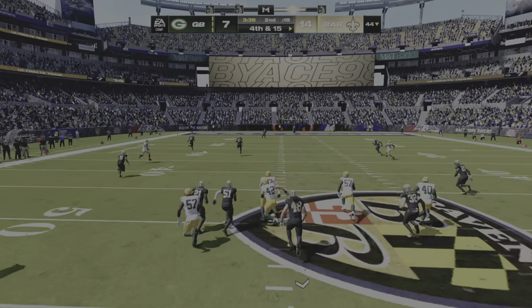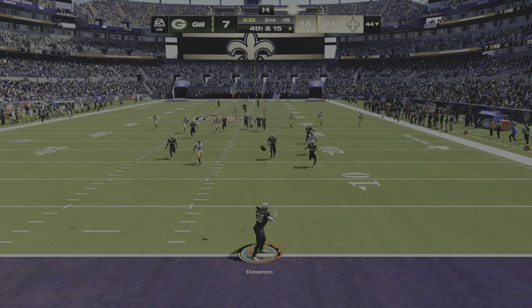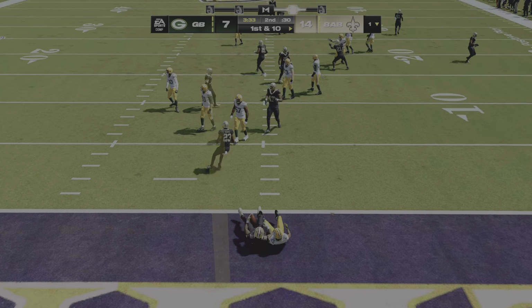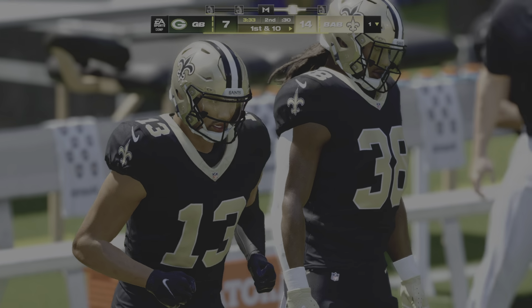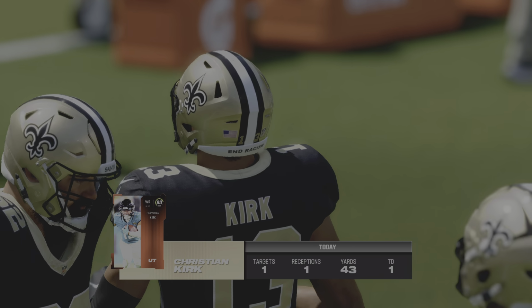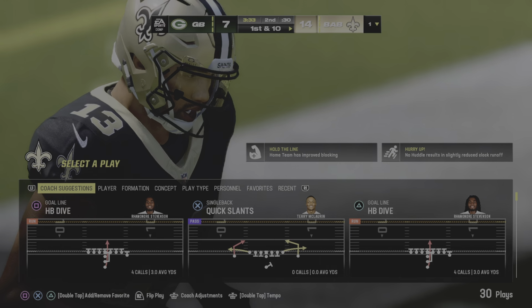44 on his first punt, and this is a good kick as well. Now this is fielded in the end zone. Stevenson now, he's going to bring this out. It'll be a 51-yard punt that time. And the Saints will take over with a 1st and 10 deep in their own territory.